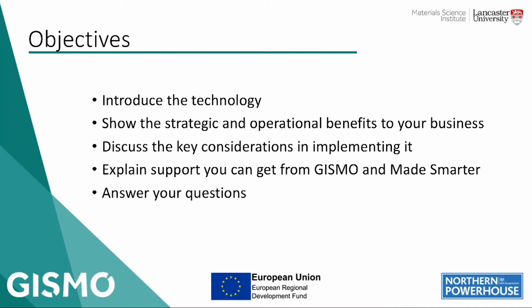Our objectives today are to introduce additive technologies to you using the assets and facilities at Lancaster University as an example, to show you exactly how you can extract those bottom line benefits from the technology into the business, both at an operational and a strategic level. We'll discuss the key considerations in implementing the technology across the business, and we'll explain the support you can get from both GISMO and Made Smarter in doing so. And of course, we'll also answer your questions.